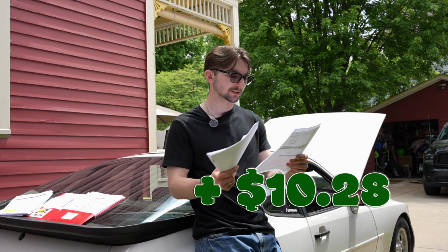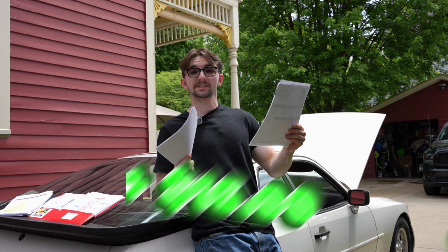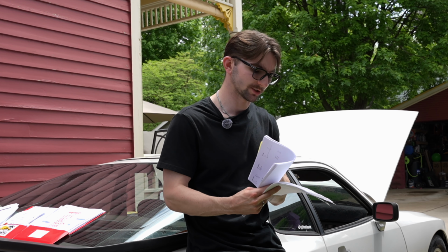Then I spent $10.28 on some hexagon bolts. I have no idea what those were for. Then I spent $28.24 on new sway bar bolts because I guess I broke one. Then I spent about another $16 on some washers. I keep buying washers for some reason, not sure where they were going.